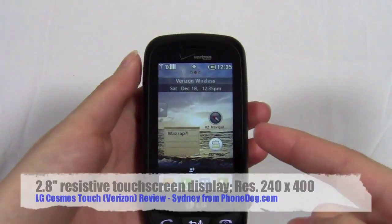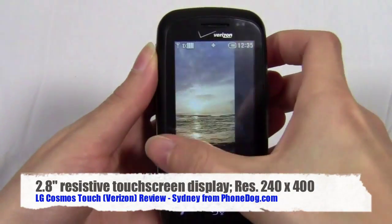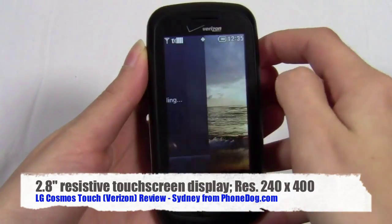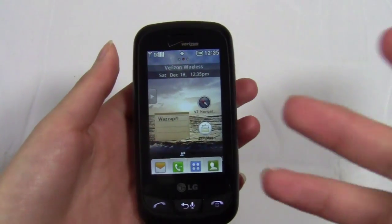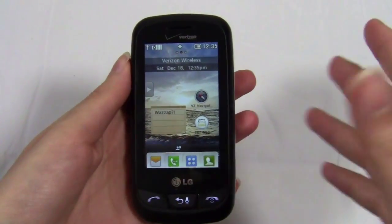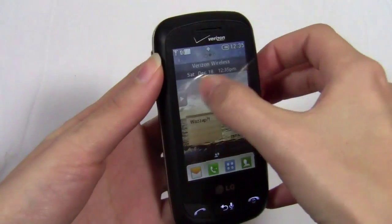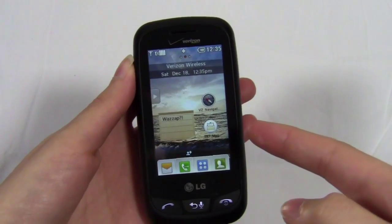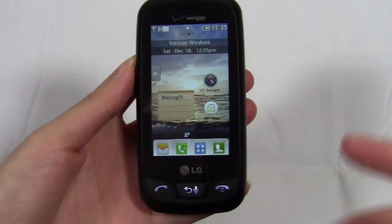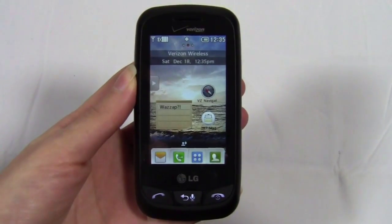So this screen here, the display is a 2.8 inch display. It is a resistive touchscreen, so that's kind of a bummer, but most messaging phones and feature phones have resistive touchscreens, so it's not too big of a deal. There are a couple that have capacitive touchscreens, but it's not too big of a deal. It has a resolution of 240 by 400, and it actually looks pretty good. I was pretty impressed with the way the colors showed up.